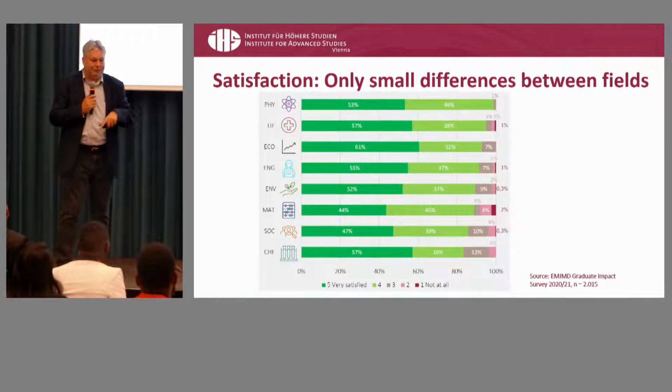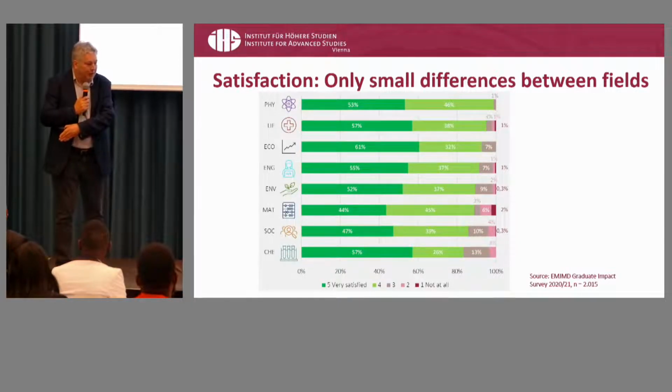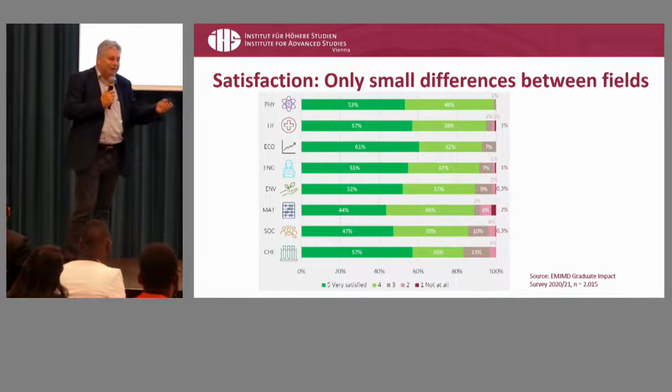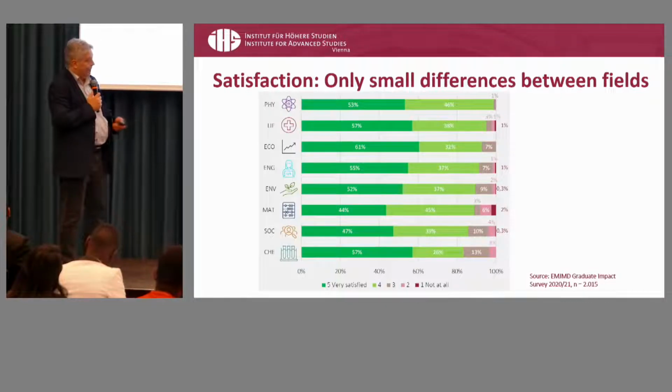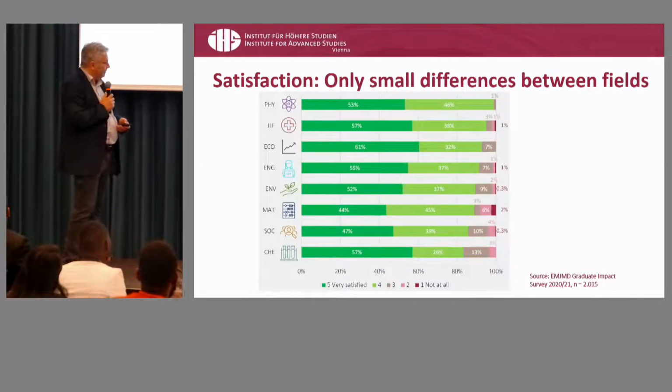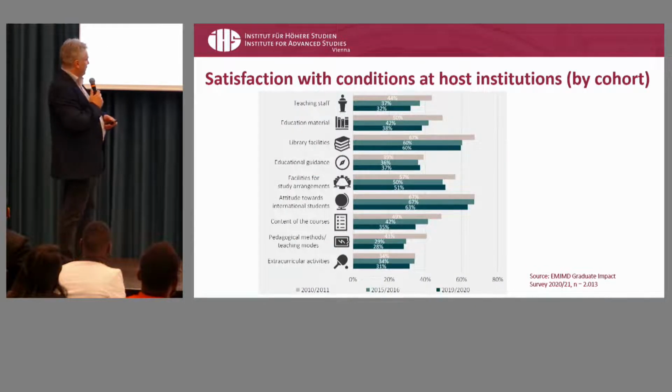So if you do this kind of survey with students, then of course there are also those included that will in the future probably drop out. So among students, the results are always a little bit lower because the dissatisfied are still there, so to say. But overall, most of the programs, graduates are very happy about.